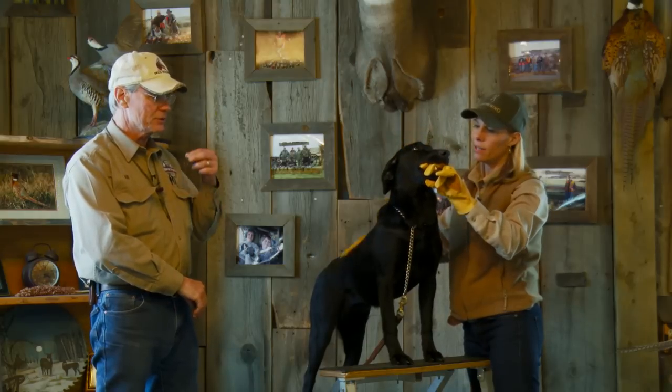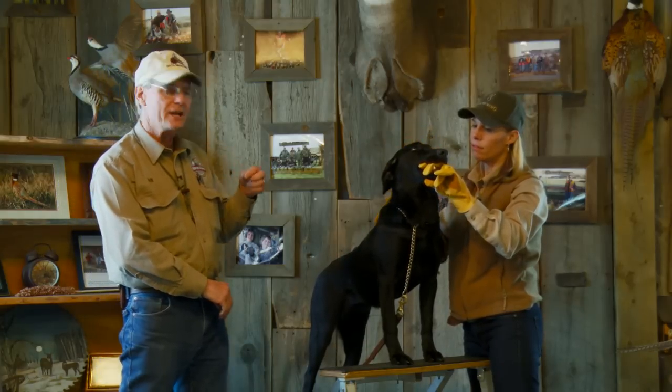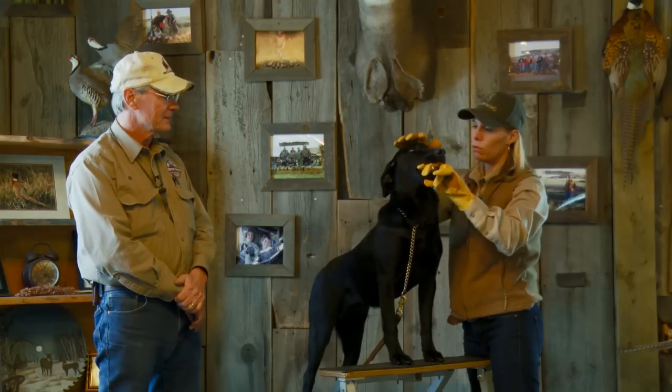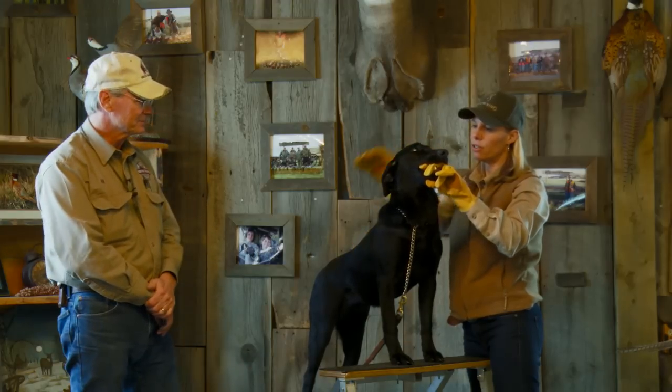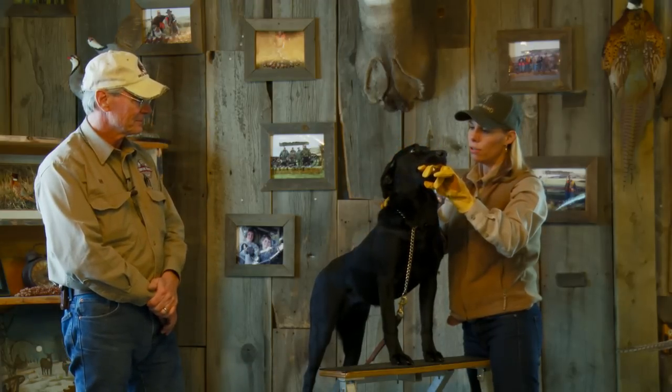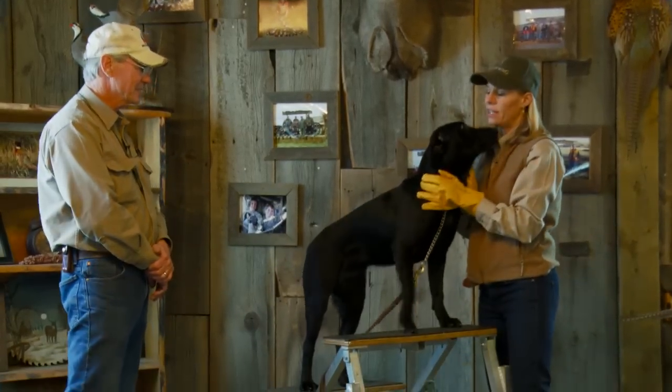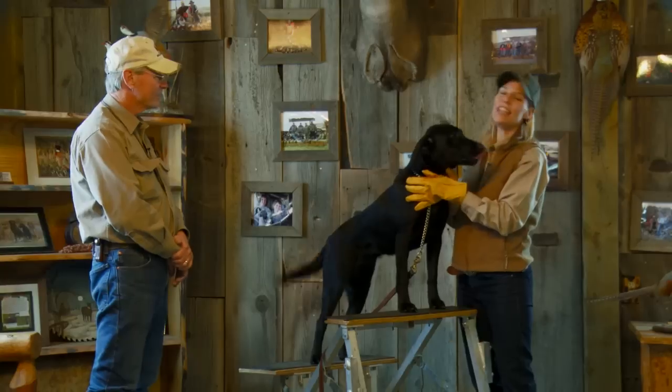Good. Every time that she pushes against Sinine's fingers, she says hold and gives just a little tug on that bottom chin. Good. Very nice. What a nice girl. Good. Drop. Good girl. Lots of praise. Very nice. Good.